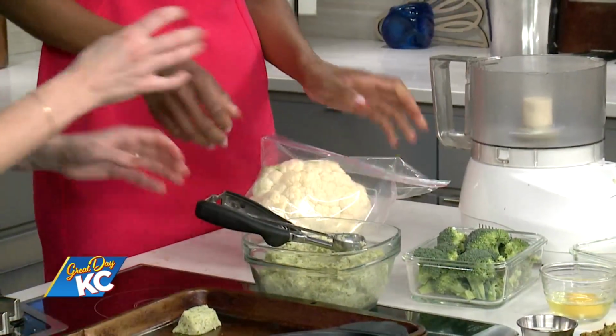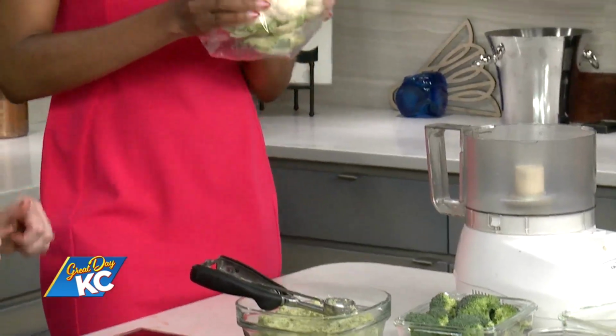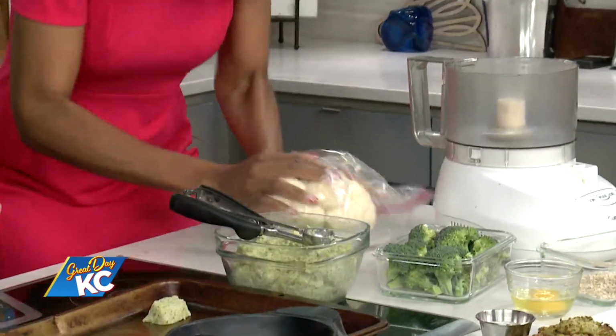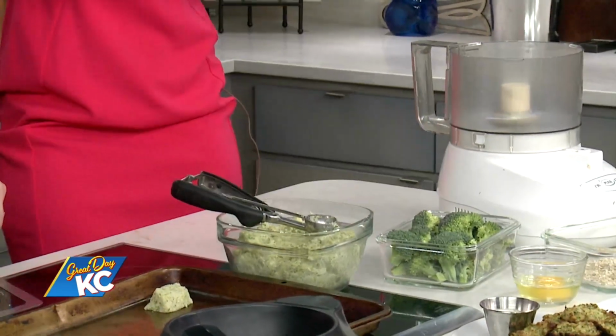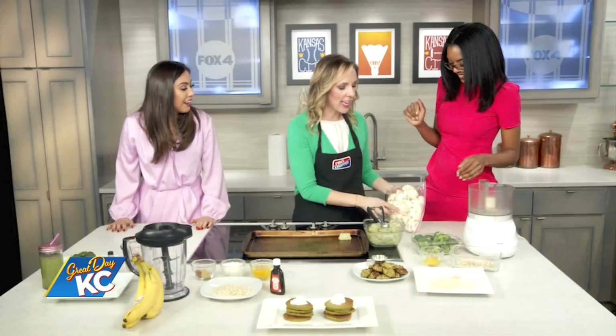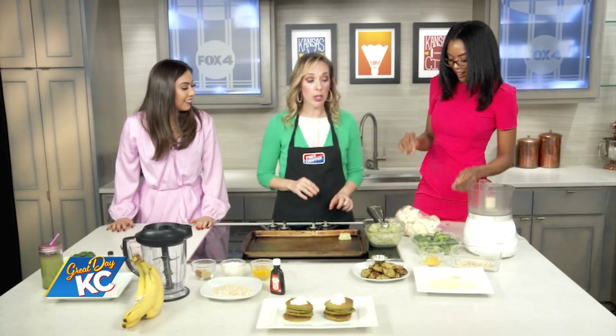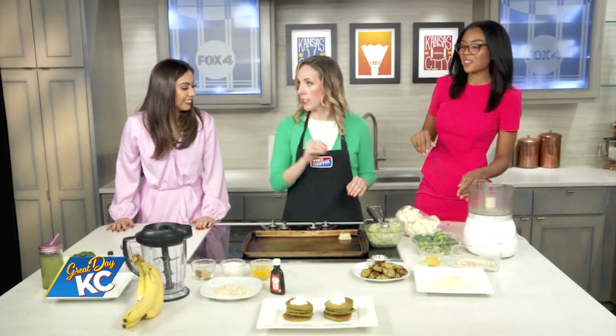Then you're going to take where the stem is, and you're going to slam it down hard. Use all your muscles. Do it hard. 1, 2, 3, go. Oh, do it again. You see it already broke apart. It broke into all these nice little florets. What a hack. Super easy. And for a recipe like this, you don't need them to be perfect little florets.